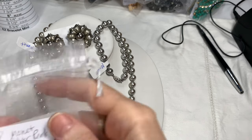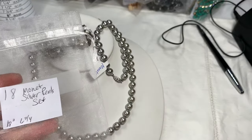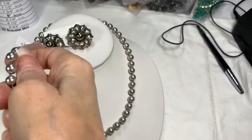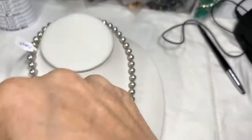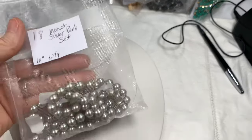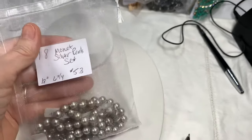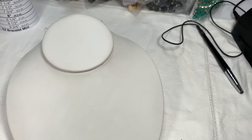So that's our bag 18. A demi parure set from Monet called Silver Pearls. And I'm going to put in your glass pearl bracelet that's also hand knotted, these really awesome vintage earrings and your Monet necklace. Love those clasps. And for this set, I'm going to say 53, okay? Not every day you find Monet sets that match. I hope you like that. You'll let me know if you like that price or not.